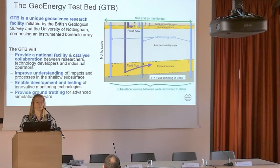So the idea was we would provide a national facility to catalyse collaboration. So we're very keen to invite other researchers to come and work with us. We wanted to improve understanding of impacts and processes in the shallow subsurface. So we felt that there was a lot of work in the reservoir. We felt there was a lot of work at the surface. And we thought it would be good to study that bit in between.